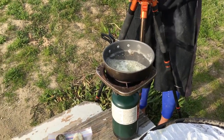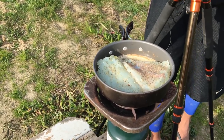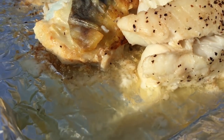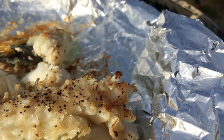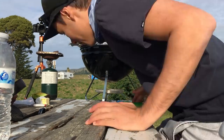Matt also caught a cabezon, so you can see it there with the blue skin and the blue meat on it. He cooked it up with his signature butter. And you can see mine here cooked on the grill. It's got a normal fish color once it's cooked. So we cooked those both up and they were both yummy, especially after a long day out on the water.